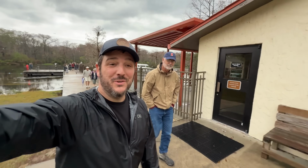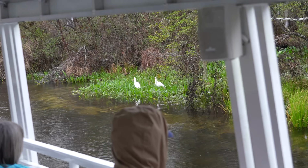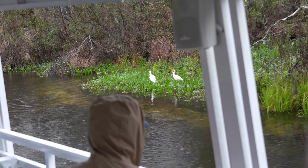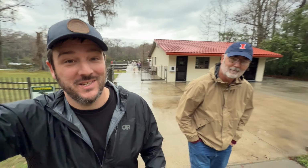I had no idea what to expect with that because of the rain, but that was incredible. It was so cool. We saw tons of birds. We saw 3 or 4 alligators. They said you could see 50 on a sunny day. You have to do that if you're in Tallahassee.